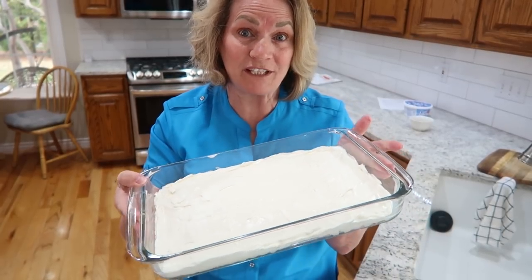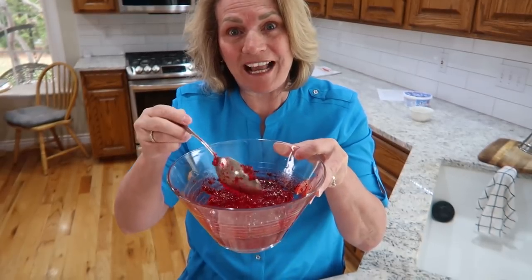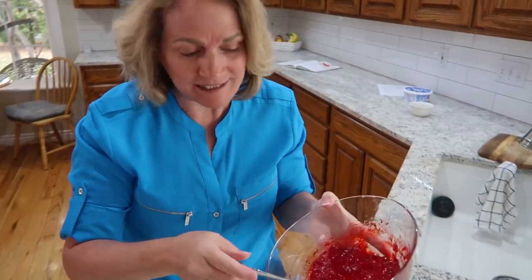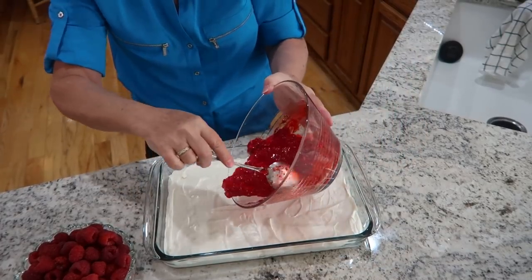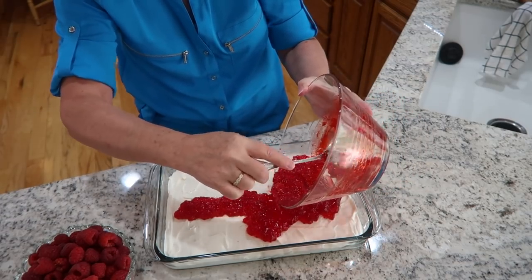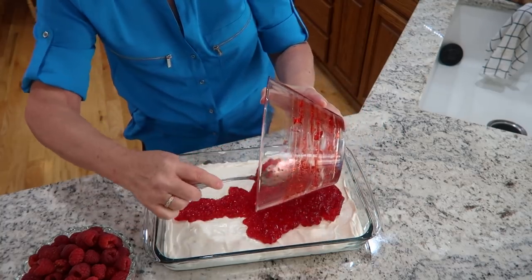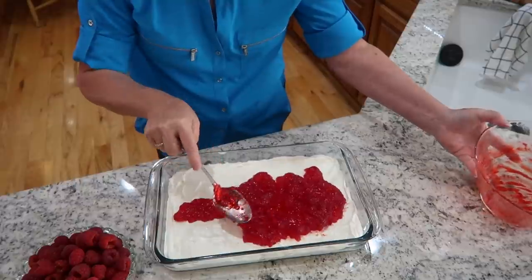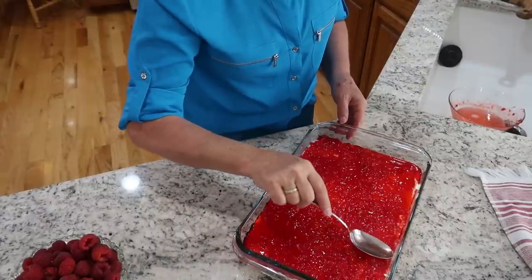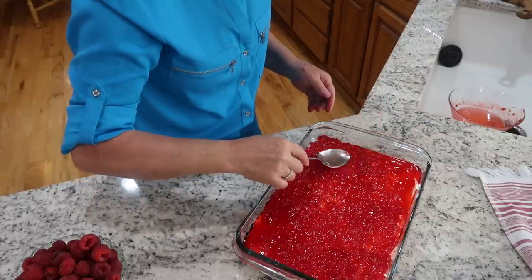Okay, so this is ready to put the Jell-O on top of. My Jell-O has gotten a little bit thick. That's okay, but I like it when I am able to pour it on instead of trying to spread it on. It just looks prettier that way, but that's okay. This is gonna be just fine. So I'm gonna put the Jell-O over the top of this. And like I said, I prefer it to be a little bit runnier when I do this. It's kind of set up on me. We'll work with it. So it took a little extra work to spread the Jell-O around, but it's there. It's good.